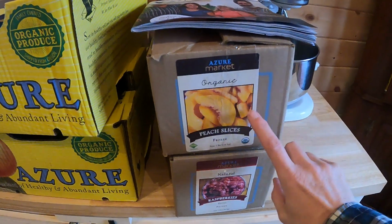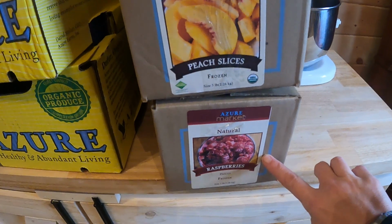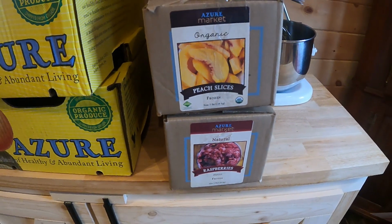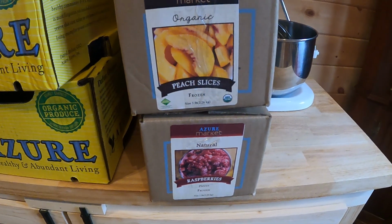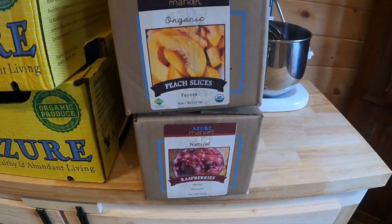Then I also have a 5-pound box of frozen peach slices and raspberry pieces. I got the raspberry pieces on purpose because I'm going to be using them for baking. And I was thinking I might try and make a little bit of jam with them, but I just have to see.